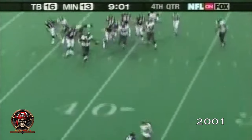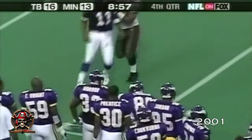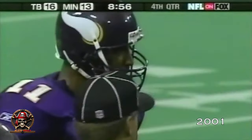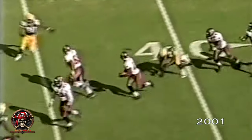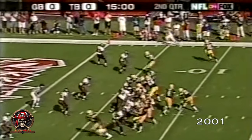Klein Saucer, the lone setback. Picked off. Rondé Barber. Culpepper was in the arms of a couple of Buccaneers. Picked off. Donnie Abraham makes the interception. Abraham still going. Out of Green goes in motion.